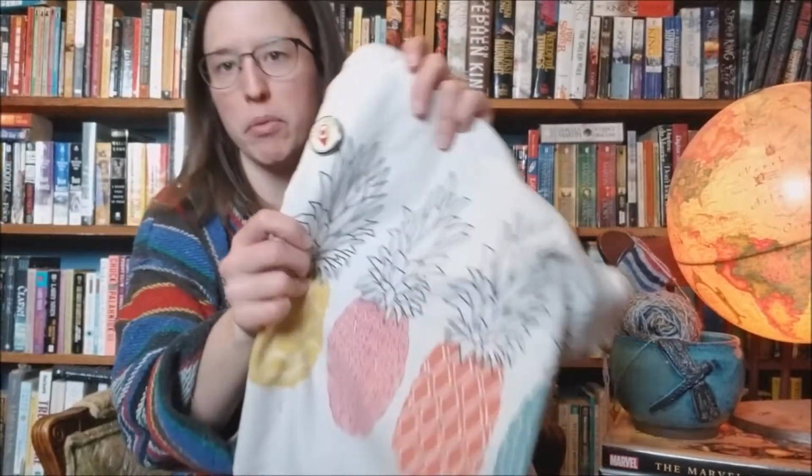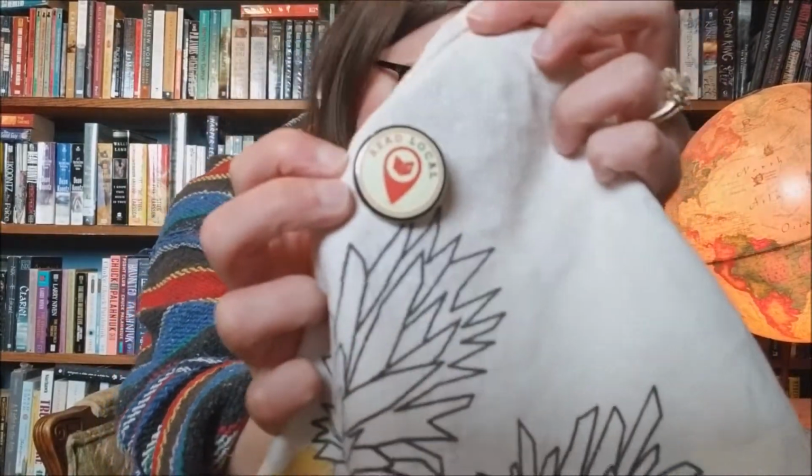Anyway, those are living in my pineapple bag when they're not living in my yarn bowl. My pineapple bag has some new bling, thanks to Jenna in my Fibre Share package. Read local pin.